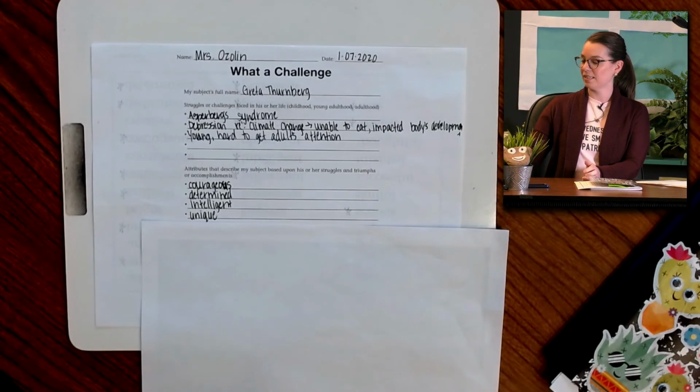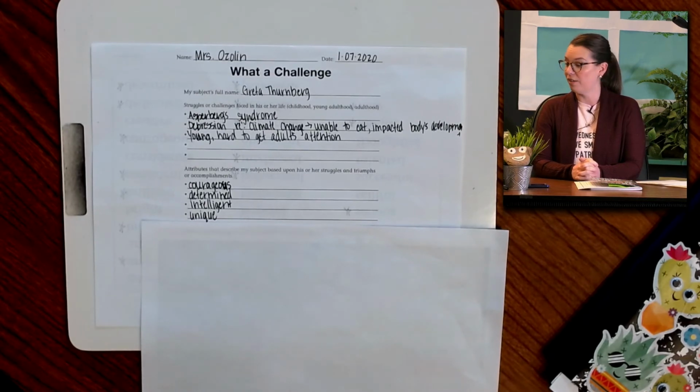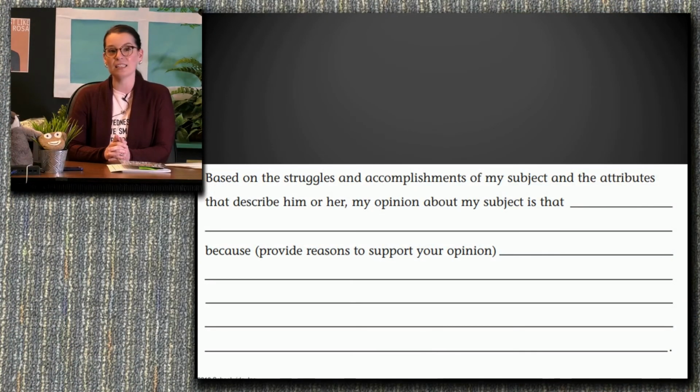All right, the next section of our graphic organizer is going to ask us to think about, based on the struggles and accomplishments of our subject and the attributes that describe him or her or they, them, my opinion about my subject is that, because. So your opinion is what you think or feel about your subject based on their attributes and their struggles and accomplishments. And you're being asked to provide reasons that support your opinion.